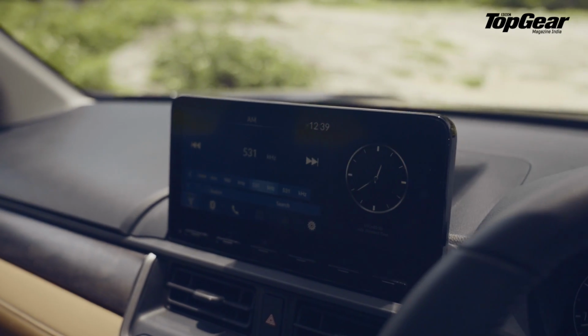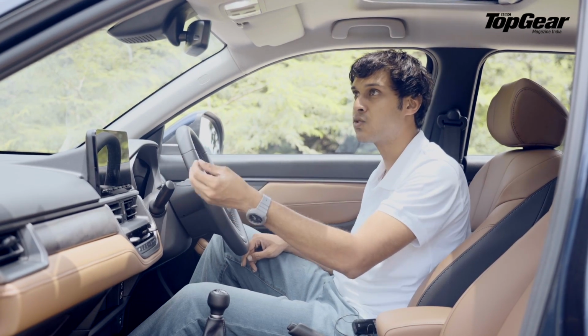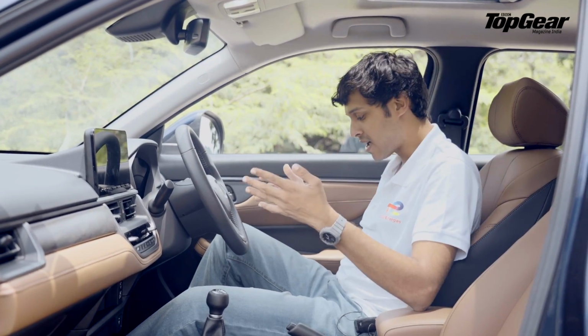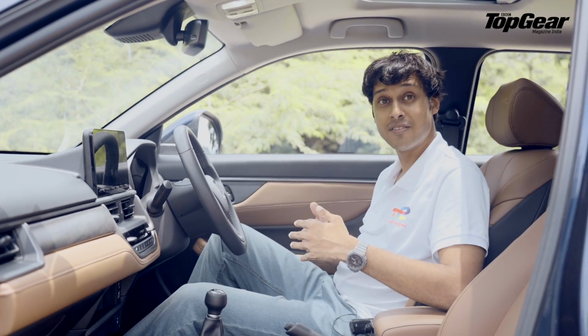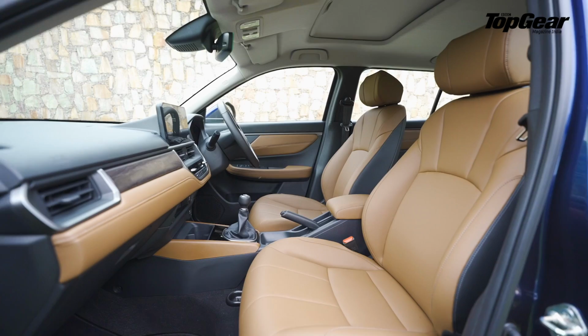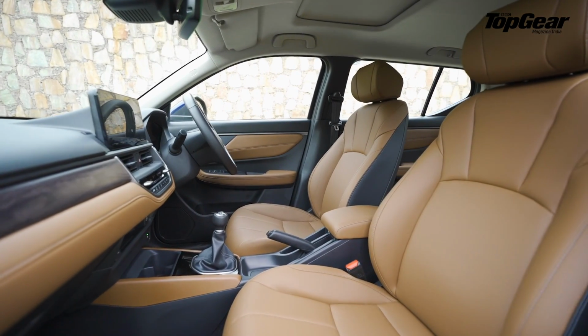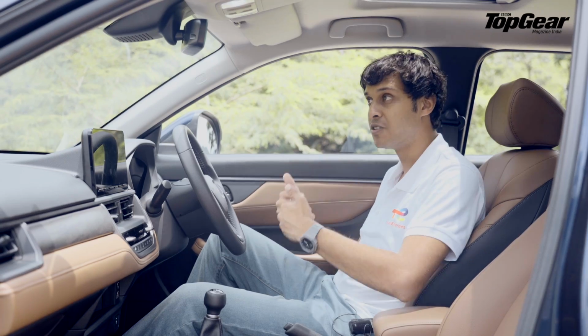You get a nice big screen over here. Again, the quality is quite nice. It's quite clear. It's quite readable. And all in all, this is very nice. Honda put a lot of emphasis on how they've increased the lumbar support in the car. So when you spend time in traffic or on highways where they expect this car to be spending the majority of its time, it's actually quite comfortable for the driver.